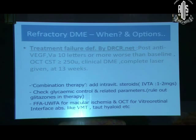You can give 1 to 2 milligrams, or to prevent the glaucoma rise and the cataract, 4 milligrams may not be given. Check the glycemic control, which may not be good. Rule out glitazones in the therapy. Do the fluorescein angiography, which is sufficient, in case you have the facility in some center where you can go and do it; you don't need to have this machine for yourself. You can do the ultra wide field imaging also for peripheral ischemia, and OCT for interface disturbances which cause traction.